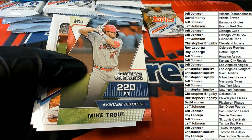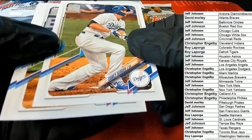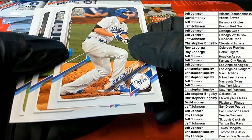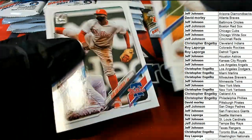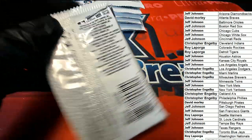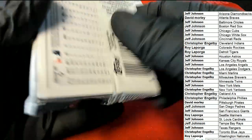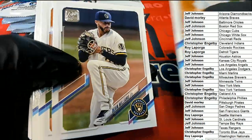Nice Mike Trout, significant statistics. That's great. I'm really excited for Jeff getting that hit. I'm a big Nolan Ryan fan. I think he's one of the best ever. He is one of the best ever, there's no doubt.